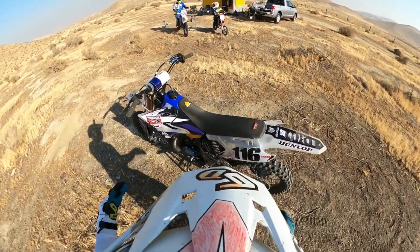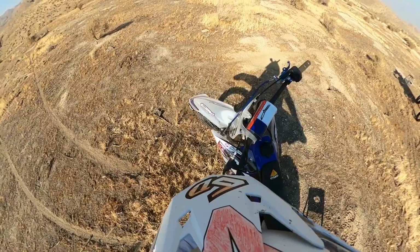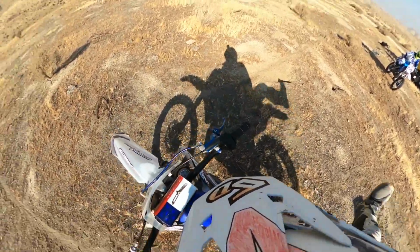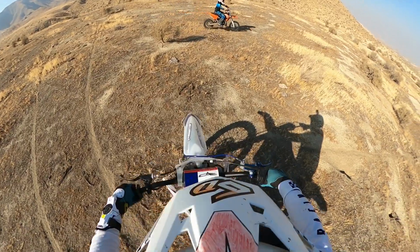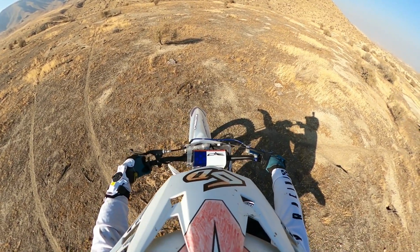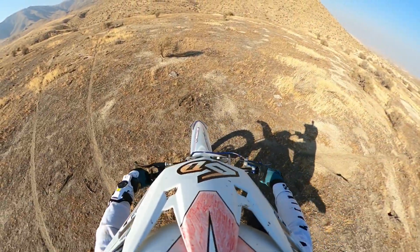Having so much fun on this bike. It's totally changed everything about this bike. Like how much fun it was before is amplified. Turn my gas back on.